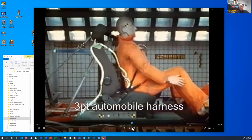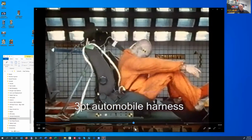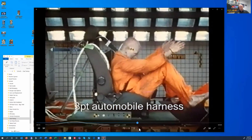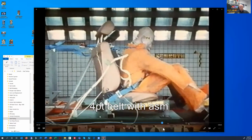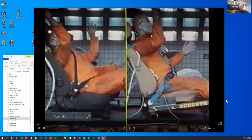And there's a 3-point belt. You can see how the one shoulder is kind of held back more than the other, and that prevents as much submarining. Now, again, this is 1988, before pretensioners, so they do a much better job than what this is. And then a Schroth 4-point belt with ASM. That's more to show you what the seats are. I'm not really trying to sell something in particular there.